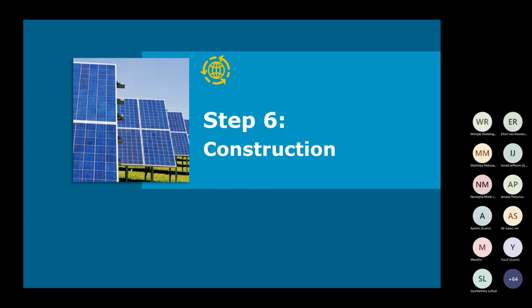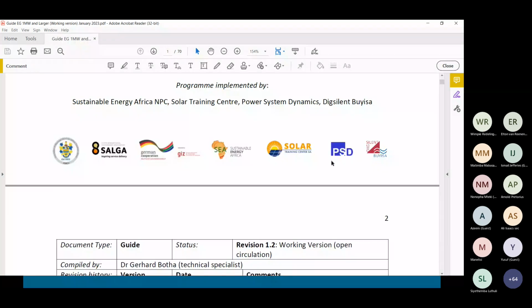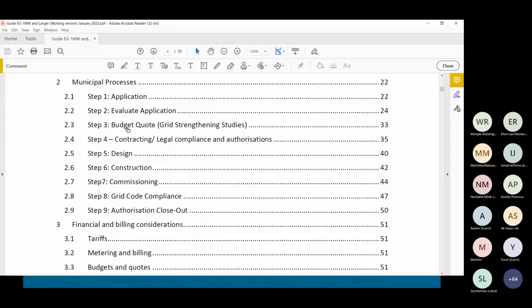Okay, so today there's 4 steps left. So we've looked at the application, how to evaluate it and get to the either 1 or 2 quotes, depending on your philosophy. Yesterday, we spoke about the contracting, and like Mark said this morning, it looks very daunting, but I think the connection agreement is really the important one. And when customers come, they want wheeling or anything else, then one can deal with it from there.